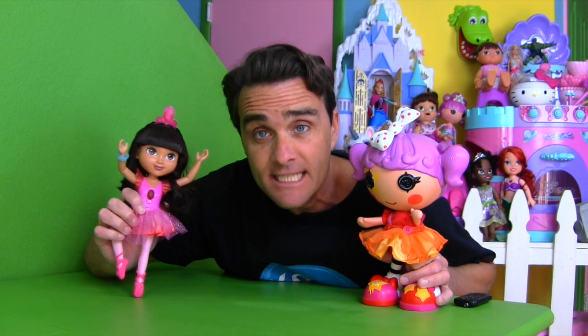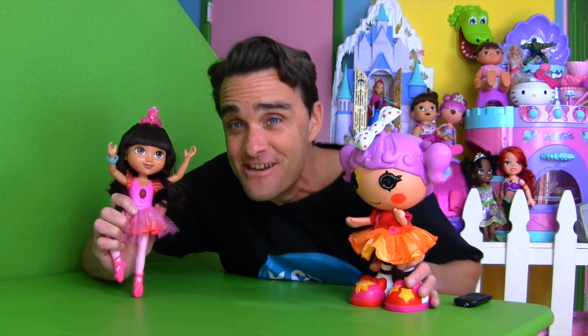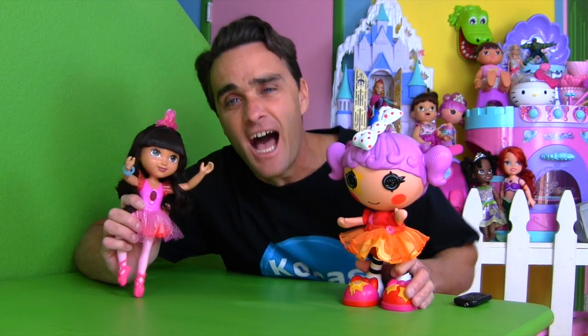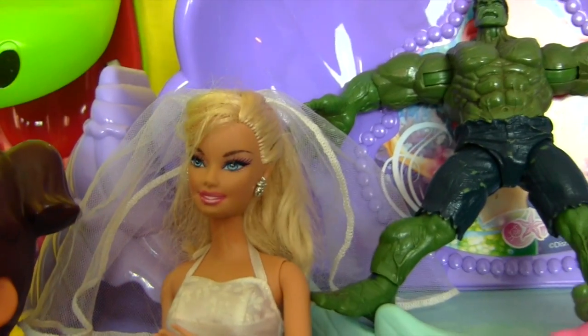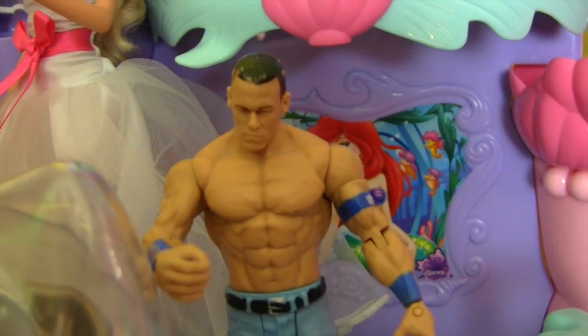Do you think it was LalaLoopsy Peanut Big Top or Sparkling Spin Ballerina Dora? I don't know. I like them both. I think we have a tie. What do you guys think? I think it was a tie. They're both very, very good. Yeah, they're both very, very good dancers. Well, it looks like we've got a tie.